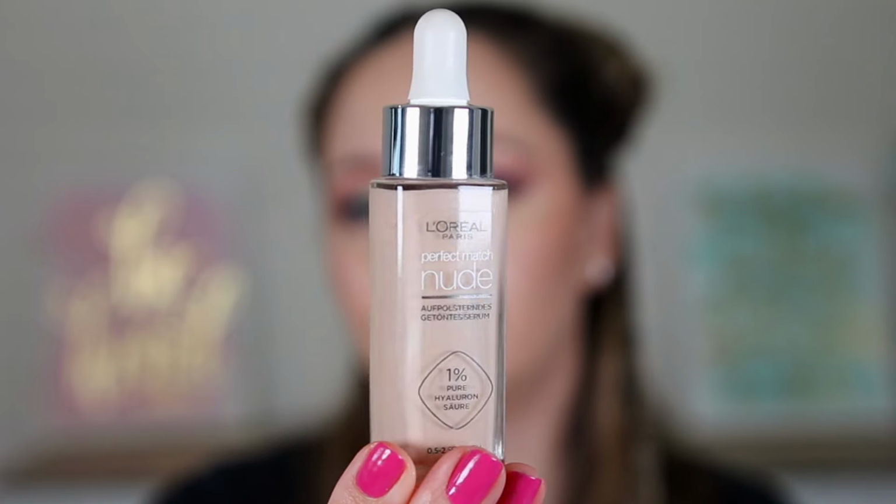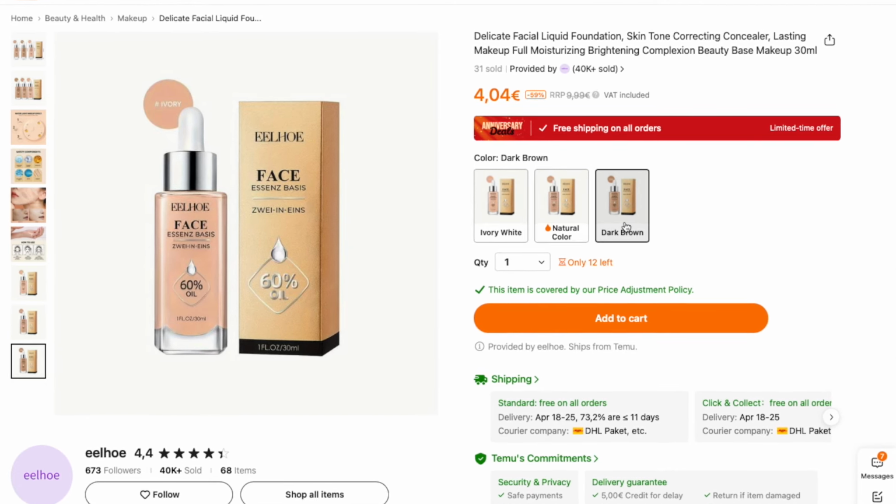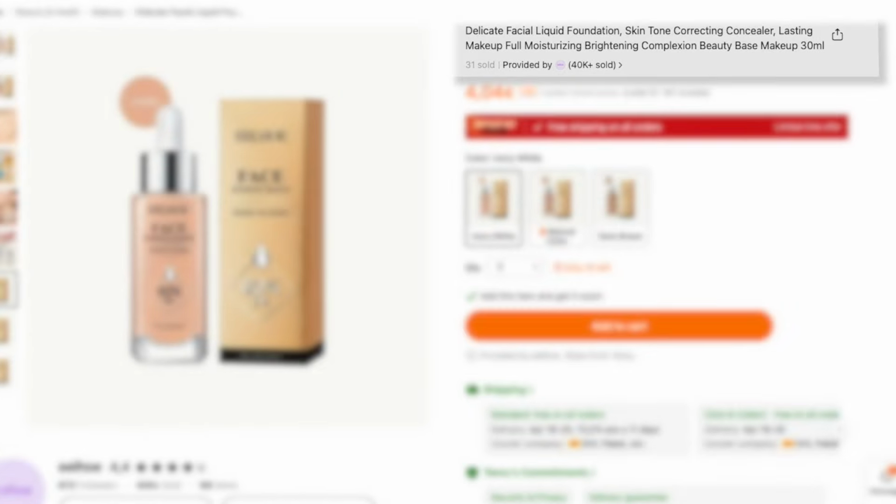I was able to find the twin for this foundation as well. In the pictures it was looking exactly the same, but in person I don't think so. I'm super curious to unbox it and also swatch it because the description of the product is super weird, and the original product is by L'Oréal Paris. It retails for $15 and the Temu one is almost $3, so we have a huge difference in price.